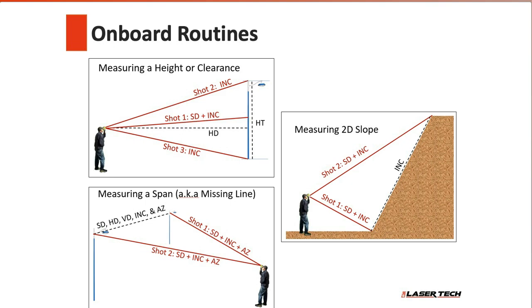The other onboard routine we call is a missing line routine. With it, you can do a 2D slope, the diagram on the right. This requires 2 measurements, one to the base and then the top, and then we can measure that slope. I'm missing a couple different dotted lines in this diagram, but if I backed up one, you'd be able to see that vertical distance from shot 1 to shot 2. It calculates that, and from shot 1 to shot 2, we also calculate that horizontal distance.